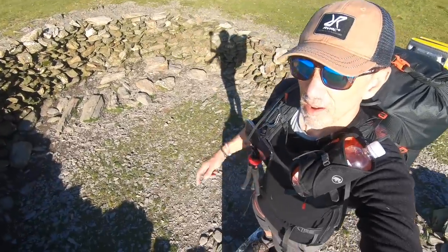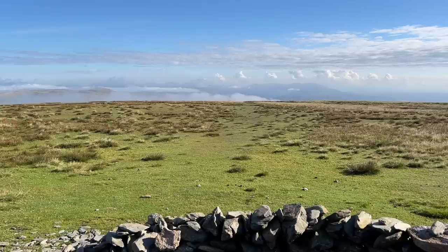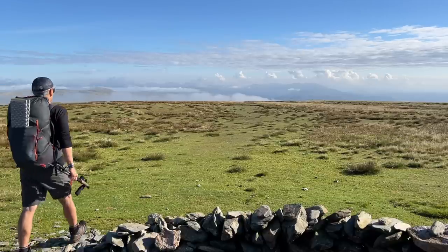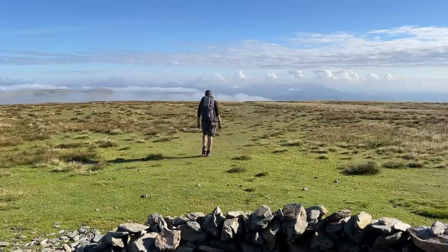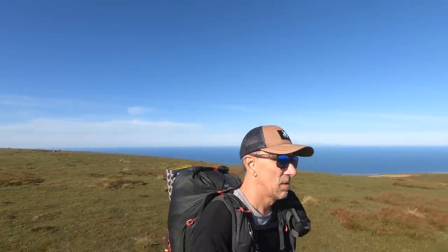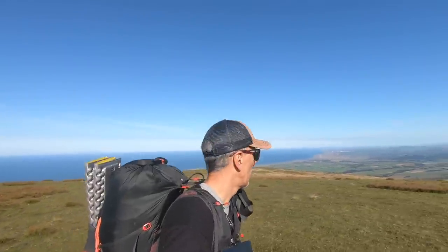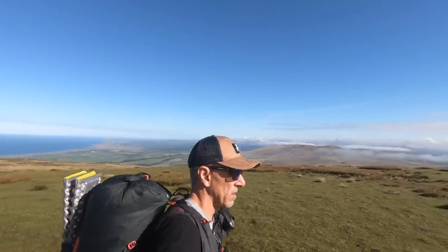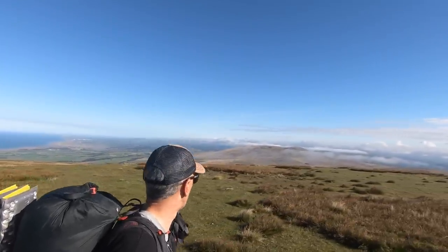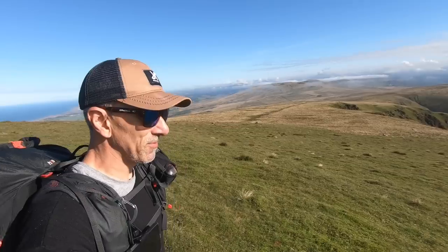Right, time to start heading back, I think, before I break my neck and fall off this thing. Let's go. Right, we're just starting to drop down from the summit now, and I really want to check out these crags. Look at that. That looks brilliant, right up my street.